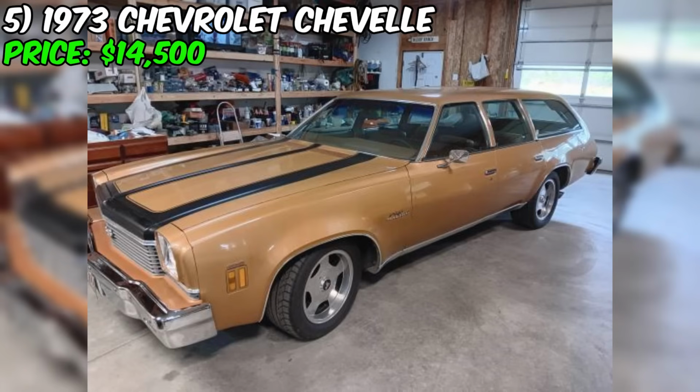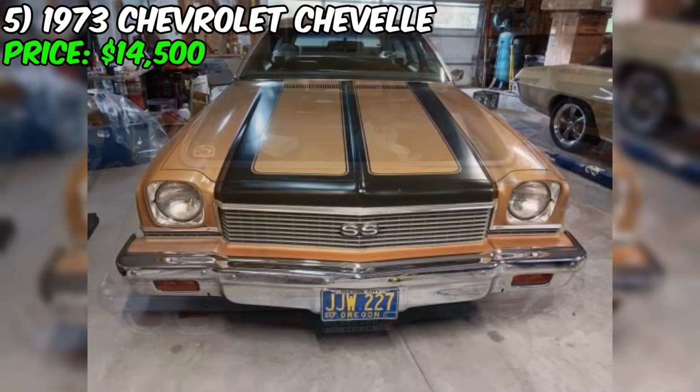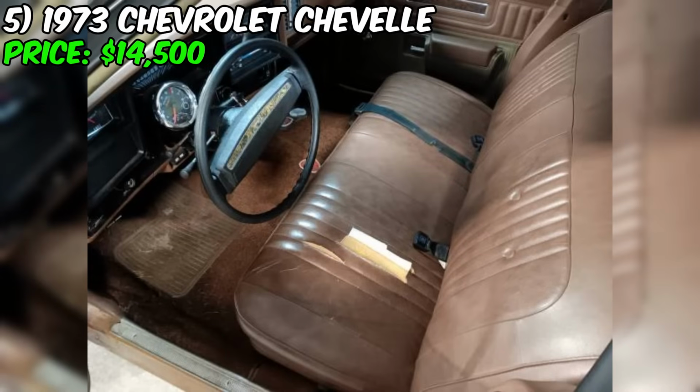Speaking of price, let's talk about the elephant in the room. At $14,500, this Chevelle is not exactly a budget-friendly option. But when you consider the amount of work and upgrades that have gone into this car, it's actually a pretty incredible deal. You're getting a turnkey machine that's ready to tear up the streets and turn heads wherever it goes.